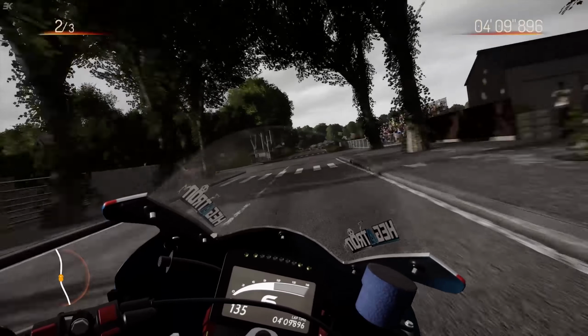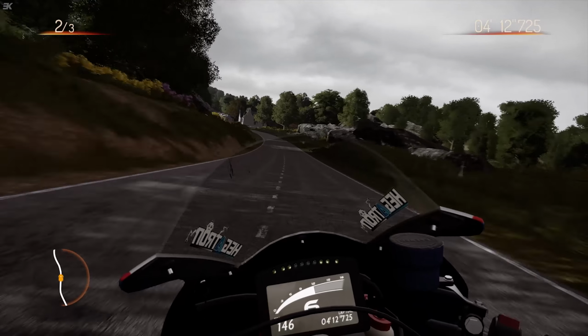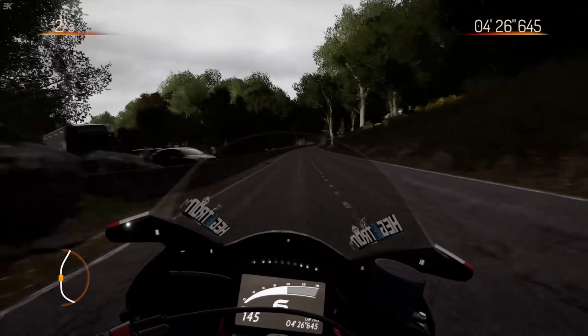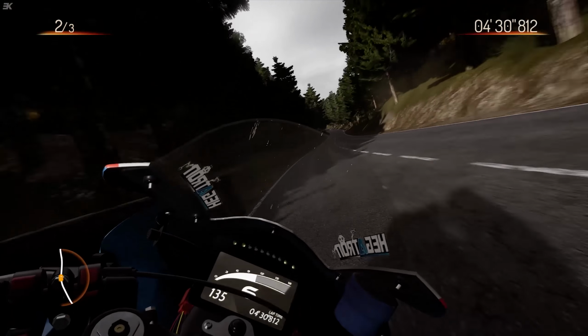Remember to take these first corners in sixth gear. There's a right hander coming up, which would probably be better to take in fifth. It's this right hander. Get down to fifth. Keep the revs up. There we go, that's nicely done. We're interested to see on the next lap what our gap is for everyone else as well. That's when we're going to find out.